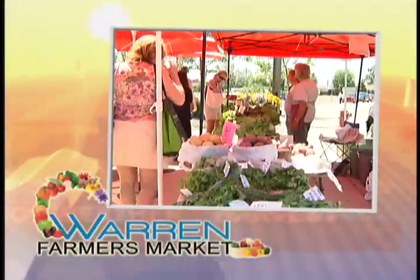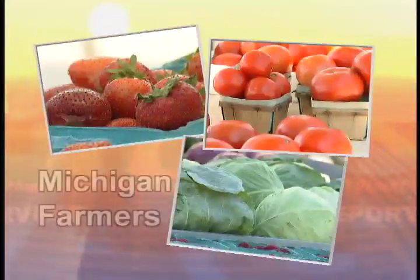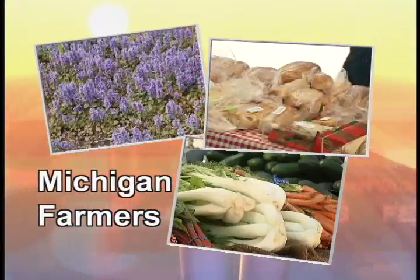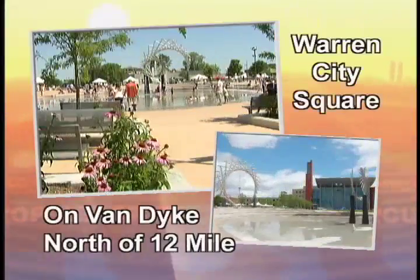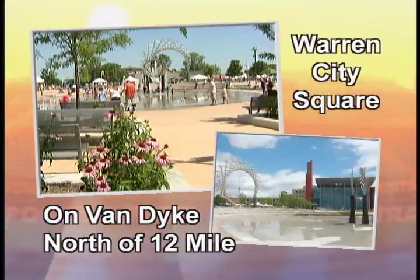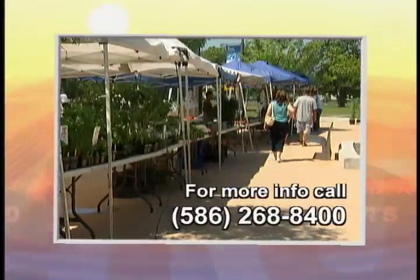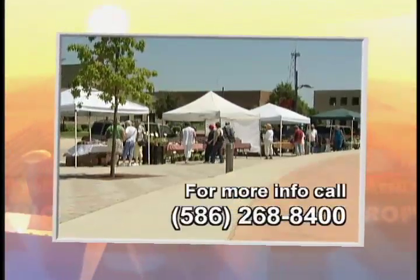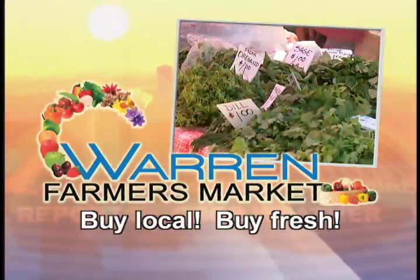The Warren Parks and Recreation Farmers Market is just around the corner. Every Sunday from 9 a.m. to 2 p.m., come check out a wide variety of produce, flowers, and many different farmers from the area. The Warren Farmers Market is located at Warren City Square, north of 12 Mile. Call 586-268-8400 for more information. Come see what the Warren Farmers Market has in store for you.